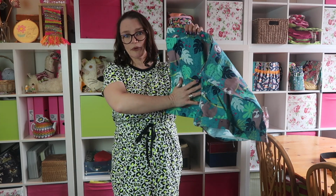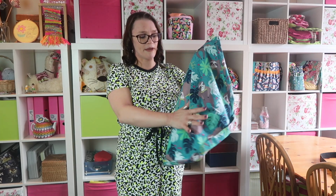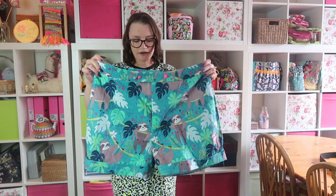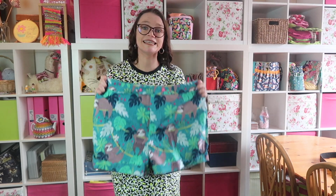I decided not to put pockets on the front or pockets on the back. I just thought I would have them as standalone shorts, and I'm very much looking forward to wearing these this summer on my summer holiday, which fingers crossed can go ahead.